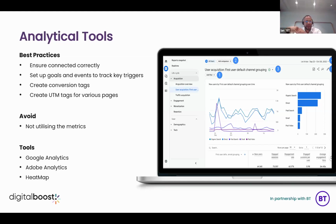How long are people spending on your website? What are they doing? What pages are they going to? So that would give you a good insight into how you optimize your website. Can you move the navigation bar around? You may think in this case, wallpapers are the best sellers, or that's what people are into, when in actual fact, it could be prints or fabrics. So it's going to be completely different.